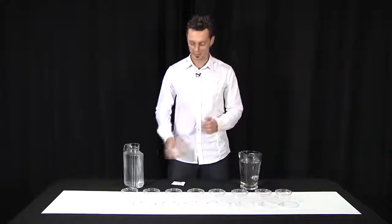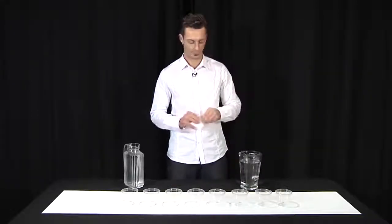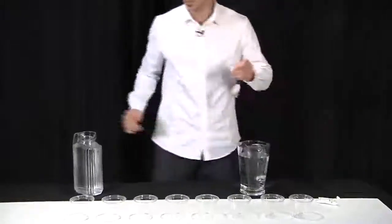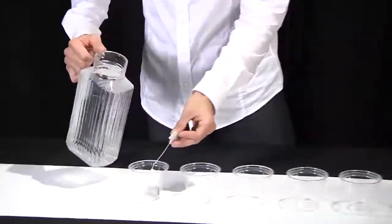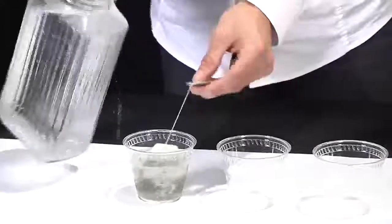The next property of the water is microclustering. So here I have a simple green tea. And I'm going to take this bag. And here's tap water on my right and Kangen water on my left. So we're going to put the tea bag in and fill it up with water.